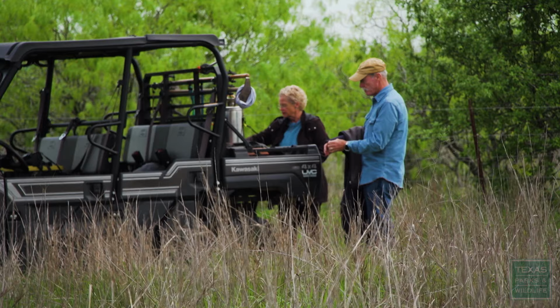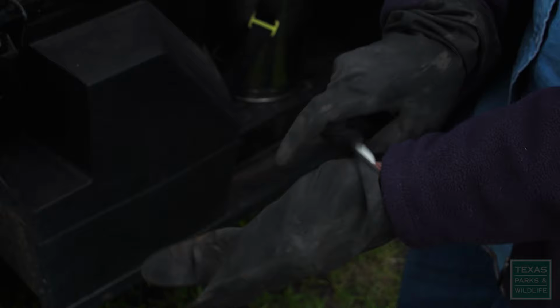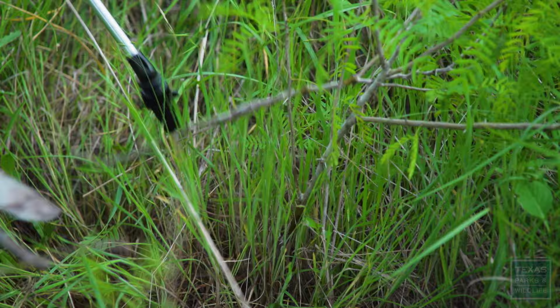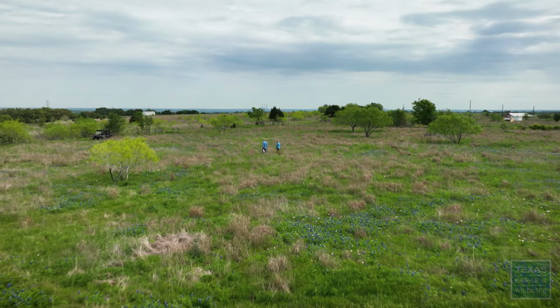Here we go, cutting mesquite today. On a small pasture, it's hard to have a huge impact, and we need other people to manage in a similar fashion. Yeah, it's probably more overgrown than other people's property, but we prefer it because it's all of the things that nature needs and all of our wildlife needs.